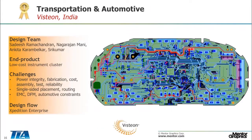The winner in the transportation category was Visteon, a team from India. Their product was a low-cost cluster with monochrome TFT display. They utilized a single-sided placement to cut assembly costs and also had single-sided routing with a low-cost Silverlink technology, basically backside jumpers. They had good collaboration with mechanical and manufacturing, resulting in constraints applied and checked before manufacturing handoff. They also utilized constraint management to help meet the routing constraints, including lots of ground guarding around critical signals.